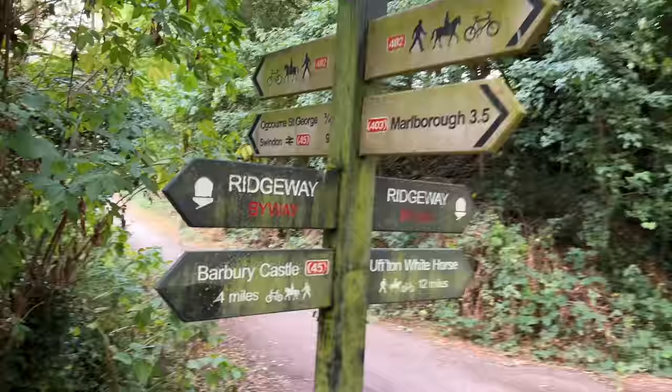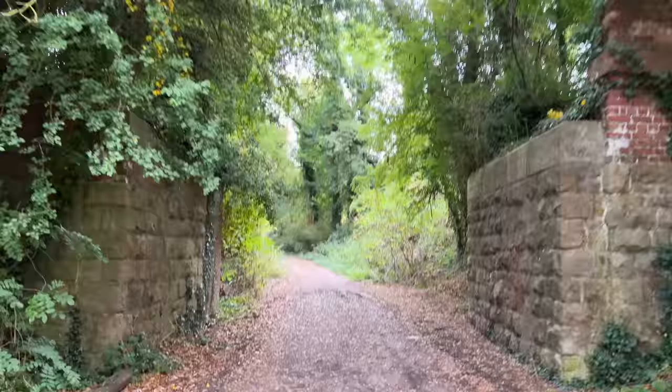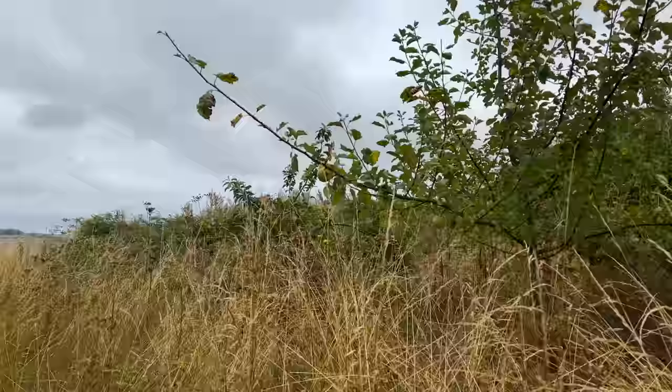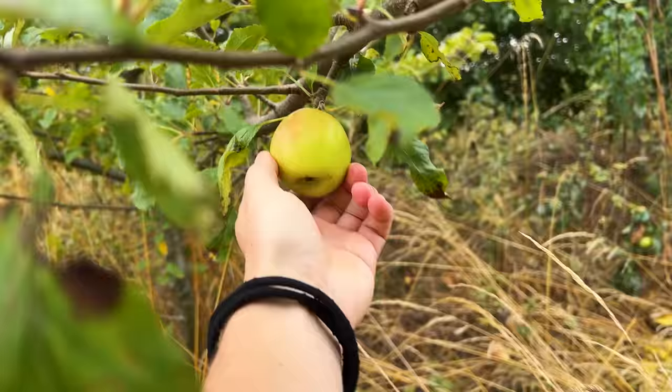Trail markers and signs were dotted all over the place. It was insanely easy to follow. I could zone out and not worry about looking at my maps. They taste so good.